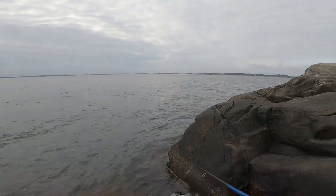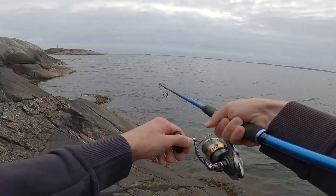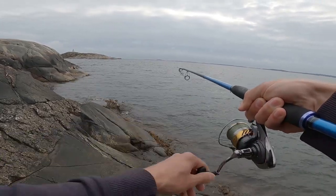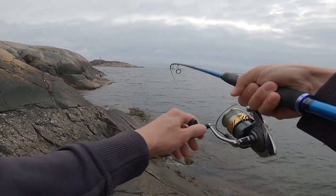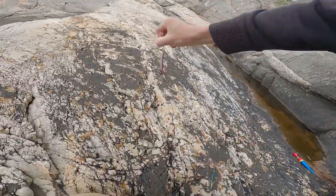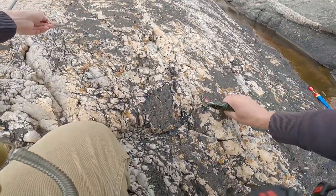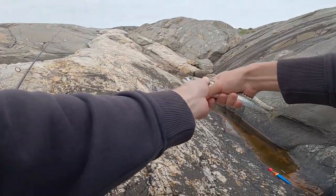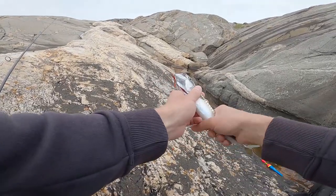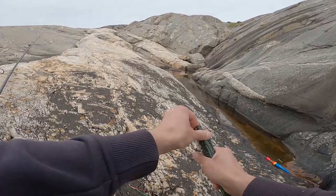Yes, I got something. Yep. That's mackerel. Really small one. But quite strong. Let's keep it and hopefully we get more.